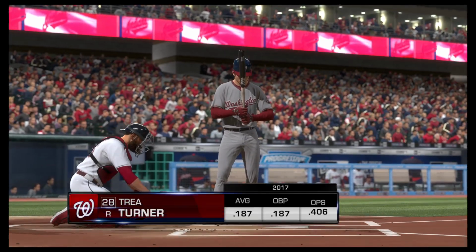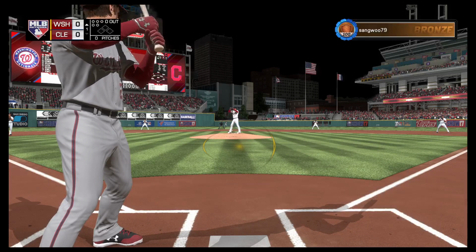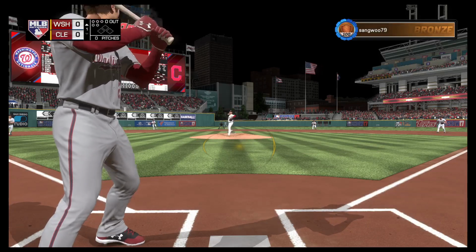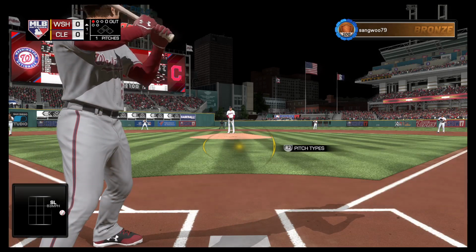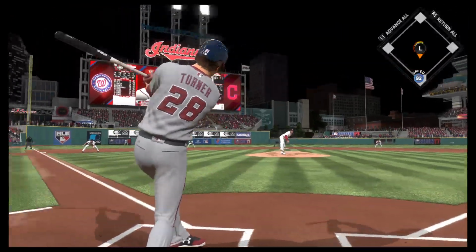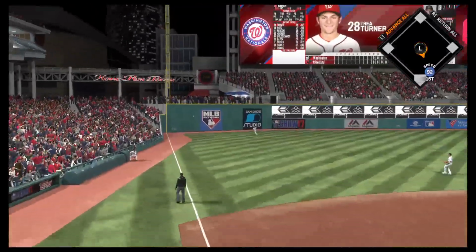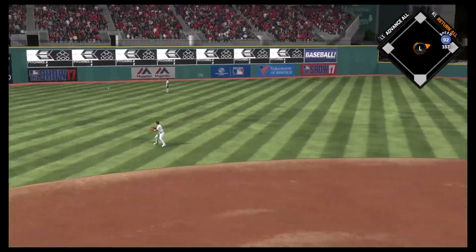The speedy Trea Turner digs in now. He'll get us started in this one under the lights. Washington shortstop. And we are underway now from Cleveland as the first pitch of the night is taken for ball one. Driven down the left field line. Will it stay fair? It will as it heads to the corner. A fair ball.